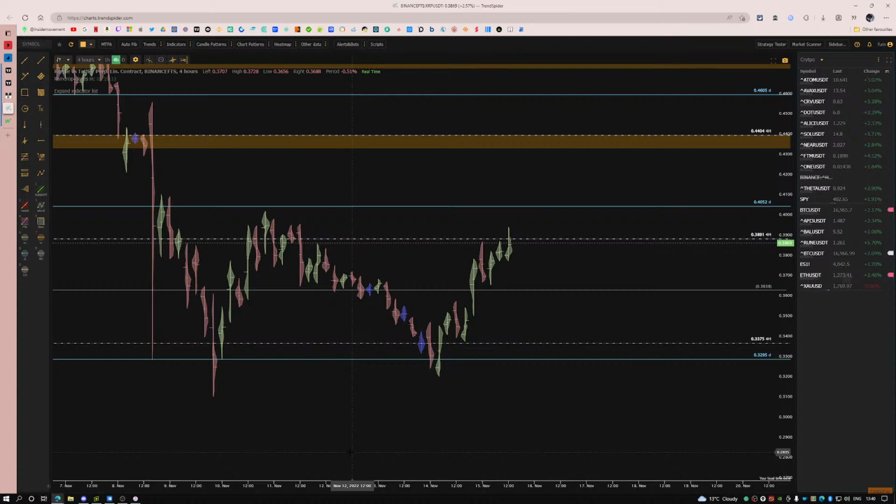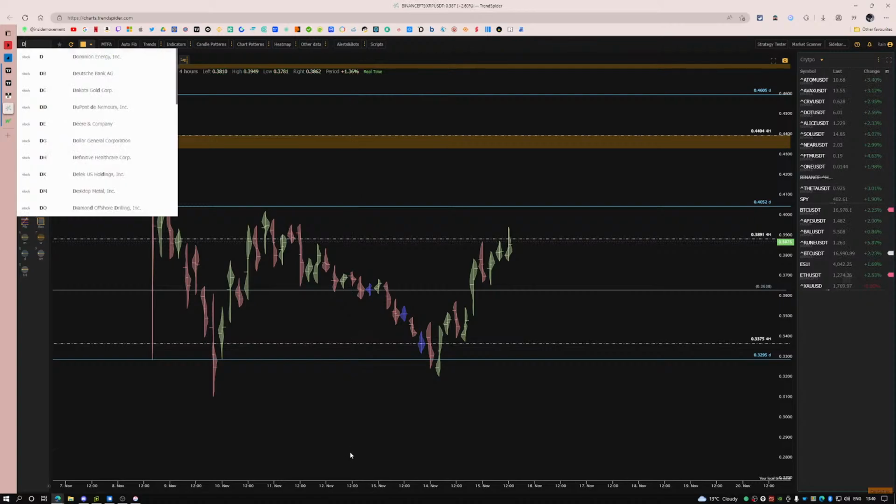Like it still kept true. Just mark all the numbers that you see on my chart on your chart, and you should be fine in terms of identifying support and resistance.